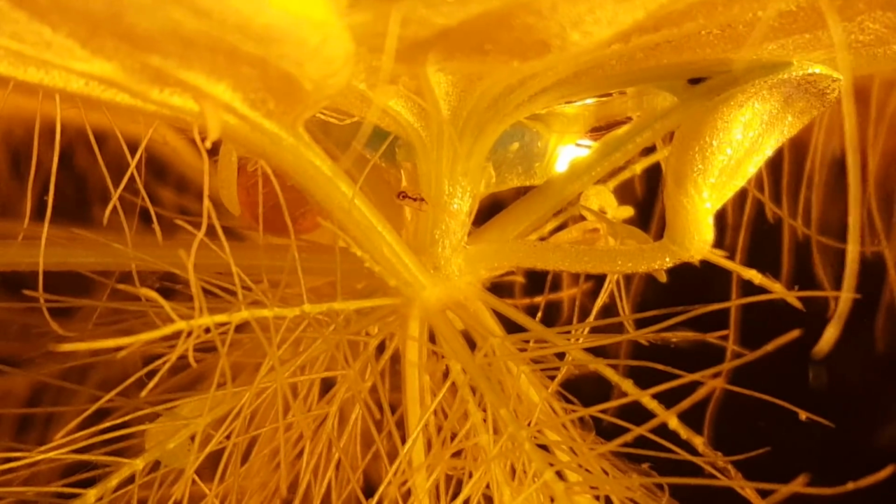You can see his little eye, and he's got a little tail, and it's completely transparent. There are some organs forming in there. And he's just tiny and hiding in the water lettuce. And it is late at night, and I only have one light on, so it looks super yellow, but I just wanted to show you guys this tiny little baby. One day, this will be a majestic Betta, and we will follow its entire journey.